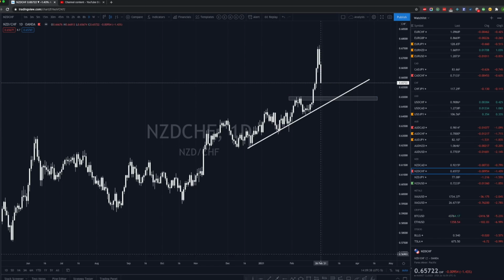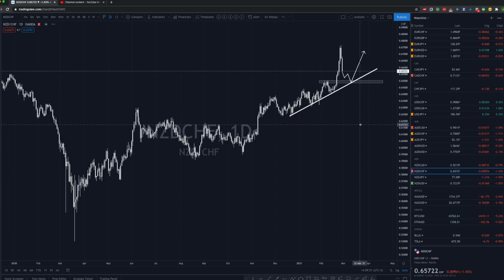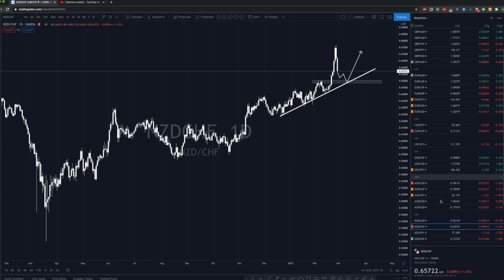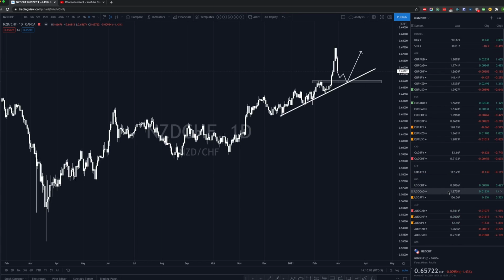But if price pulls back into this area here, right, something like this, then I'll look to get long, depending on what price does. If it gets back to this level, right, if it shows signs of bullish structure, then I'll look to get long on it. Yeah, and I think that's pretty much it, right? That wraps up all the clear opportunities that I'll be looking for.